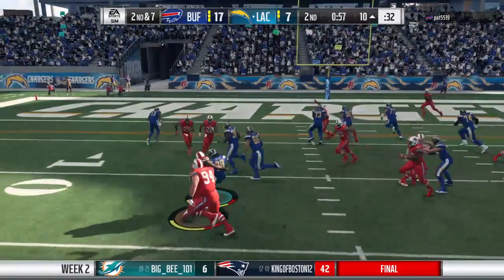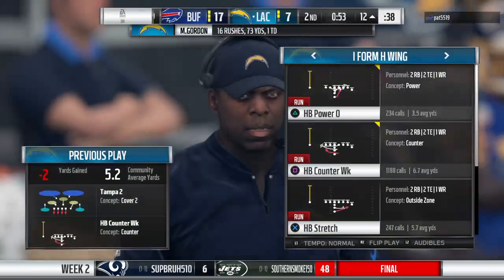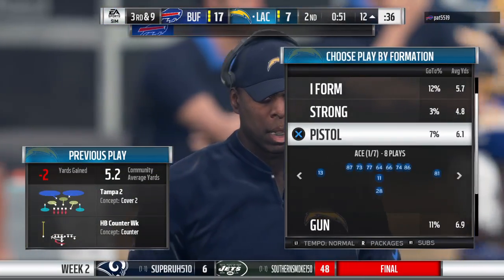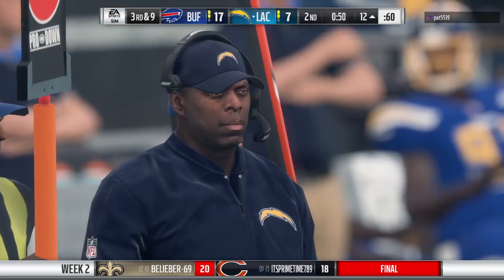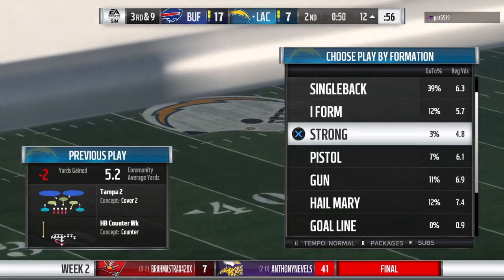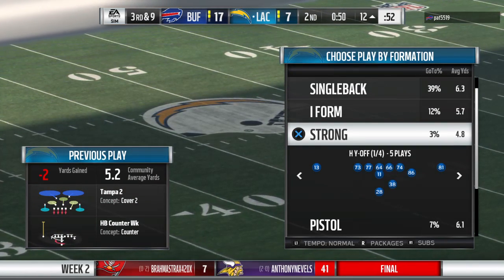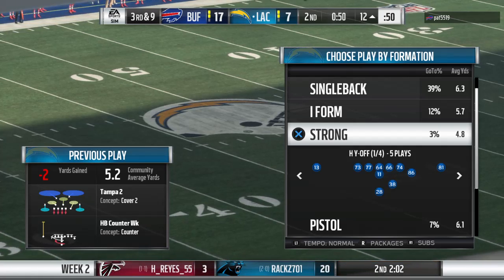Another tote for Gordon. He's been busy this afternoon. And this time the yards won't come so easy as they'll, in fact, tackle him behind the line. He lost 2 there, and it's third down. And now the Bills are going to stop it as they call a timeout. It's just their first, so they'll have 2 remaining here before we get to halftime.